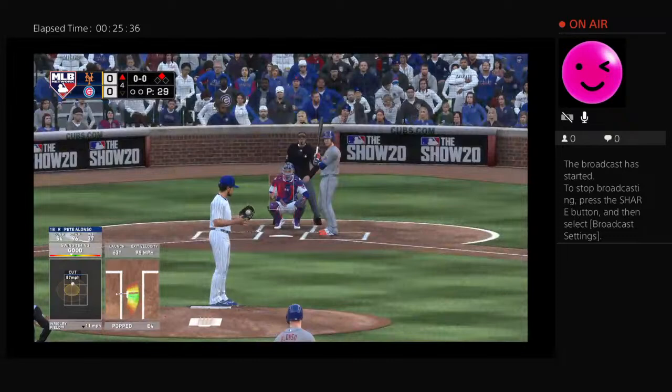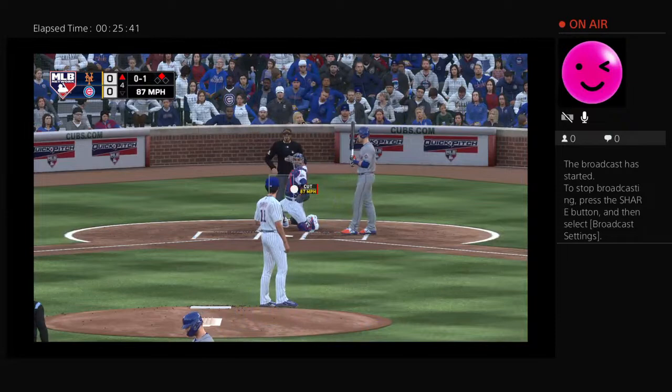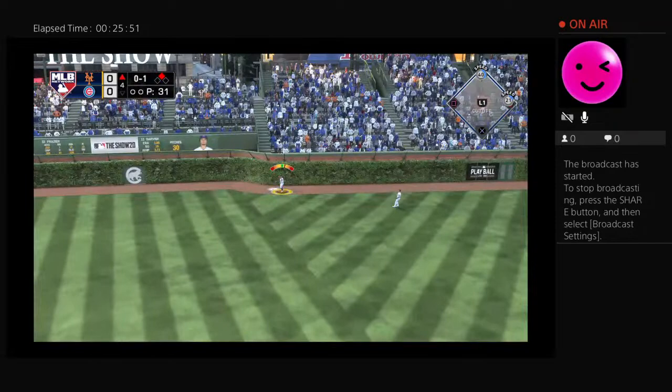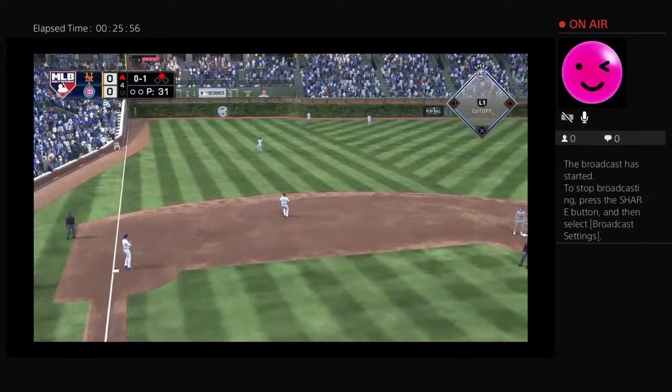Todd Frazier is at the plate now as he looks at strike one. Hey, he's got great feel for that pitch right there. He can throw it anytime he wants for a strike. Pretty well struck, high and deep to left field. Schwarber is back near the ivy as he makes the catch for the first out.